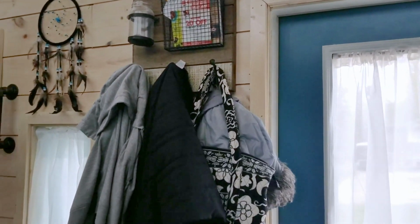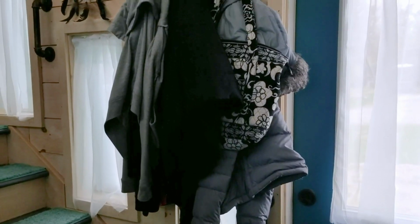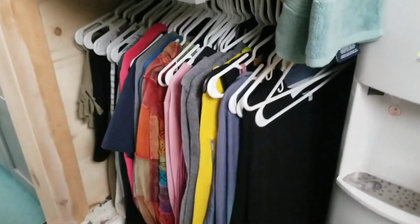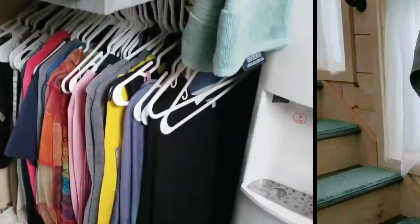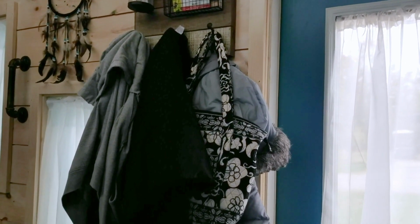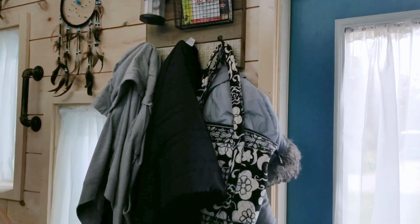I did a video on seasonal switch of my clothes, and I had like an overwhelming amount of hoodies on here. They would not fit in my closet. However, I was able to put a couple hoodies in here, and that was the purpose, to get them all away from that coat rack to make it look a little thinner. I love that thing. I think that was actually even my mom's favorite thing. That was her favorite part of the tiny house, the coat rack.